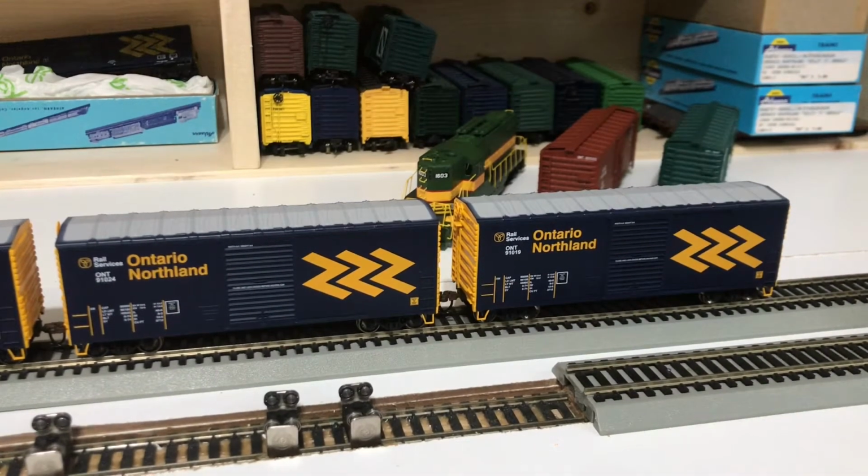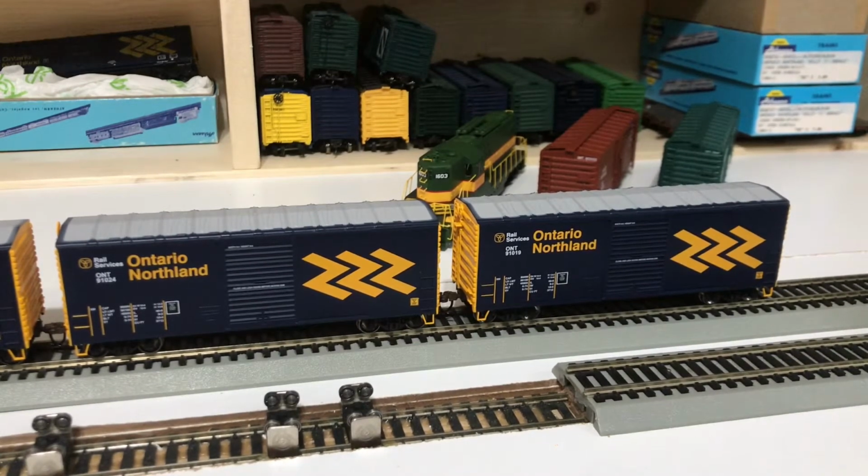This is video 48 in my series of videos on Ontario Northland models in HO scale. Today's video is more of an update video, in that while we are looking at some new models and some old models, these are either re-releases of models previously produced or items for which I've managed to acquire road numbers that I had been missing from the videos I have filmed previously. So this is as of July 4th, 2020.